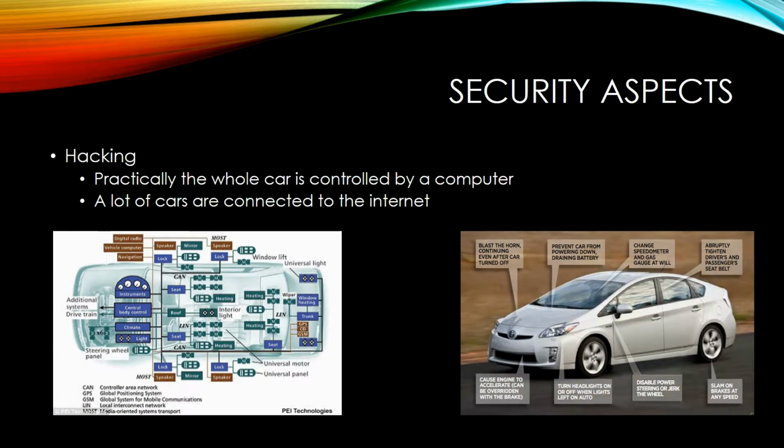Since IT deals with technology and computers, there are some security risks to think about. One risk that can never be avoided is hacking. Anything that is connected to some sort of electronic device is susceptible to hackers. With these illustrations, you could see how connected cars are, and you could see the things that could happen to these systems if they got into the wrong hands.